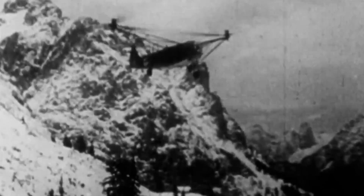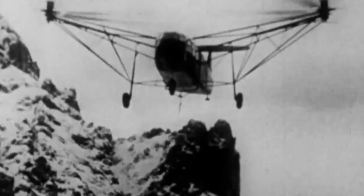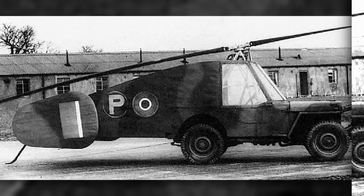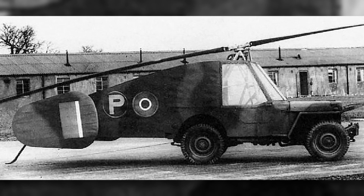Germany had already advanced in the areas of gyrocopters and helicopters, which allowed transport of vehicles into hard-to-reach places. So what if there was a combination of the two? Meet the Hafner Rotabuggy. This Jeep conversion would allow Allied soldiers to fly their transport straight into battle. But why wasn't it mass-produced? In today's video, we look at the Flying Car of World War II.